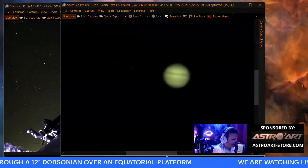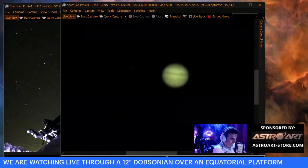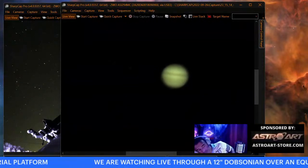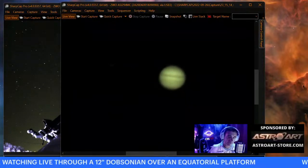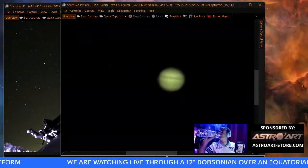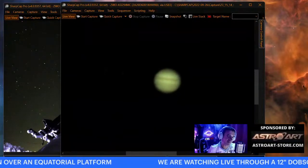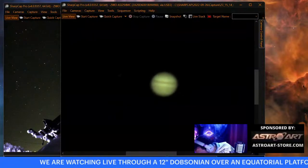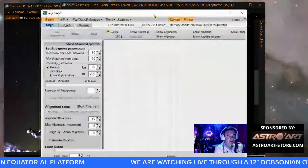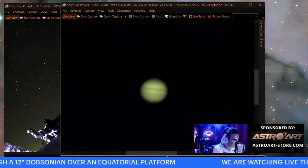Now I will open Registax, which is also free software. Remember, as long as you have a telescope with tracking and a camera, you can download these free softwares that I'm using, and not only watch in real time, like we are seeing now, but also take a good picture of it, that we are doing now. Now I will open it in Registax.